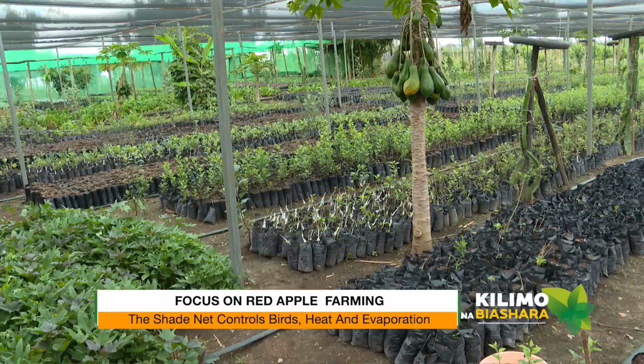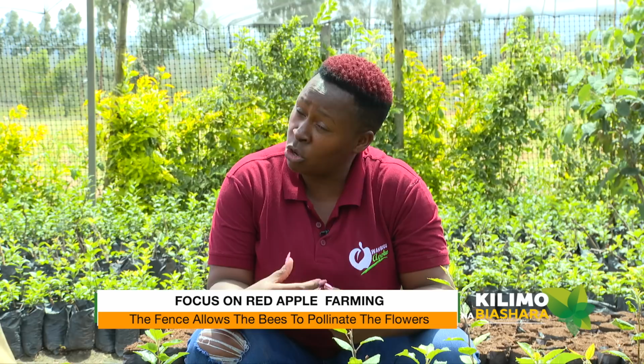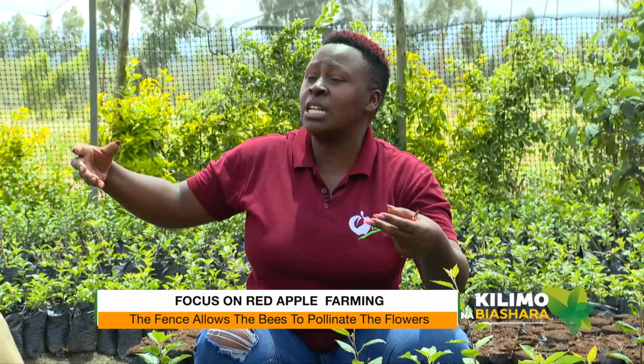And you realize we have done the fencing with the plastic. We are supposed to cover all the sides, but we have left gaps for the bees to come inside, because they also need to pollinate. So if you close with this shade net, and this one is around 60%, 60% means 60 of shade and then 40 of the heat. You can even do 50-50. But if you do this, we cannot close everything, because even these fruits need to pollinate. So even if you want to cover, ensure there are some points that bees can get inside.